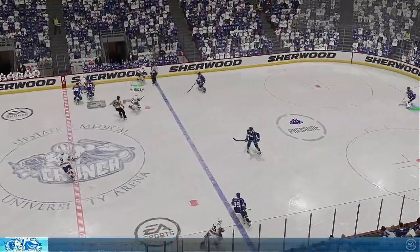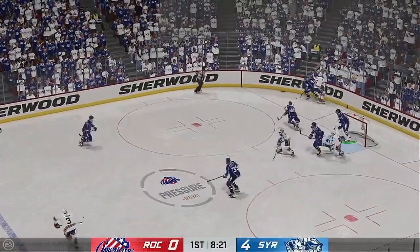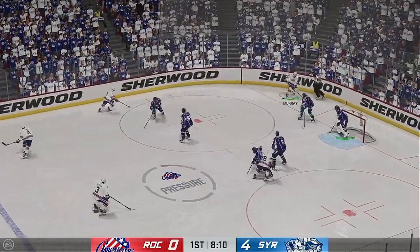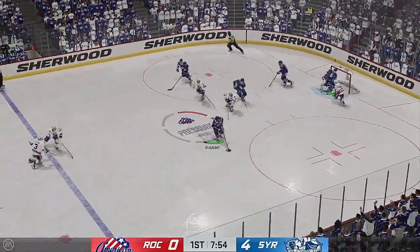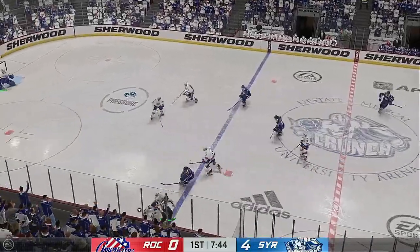Jost's quick stick lands him the puck here at center. Lumps the puck into the offensive zone corner. Syracuse has it in the defensive end. Handles the puck. Slick feed. Spectacular stop by the goaltender. How did he hang on to that?